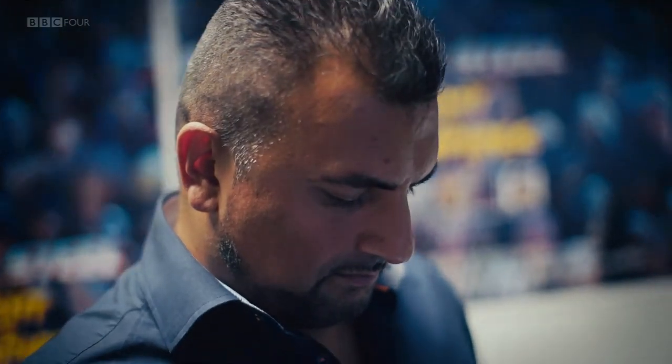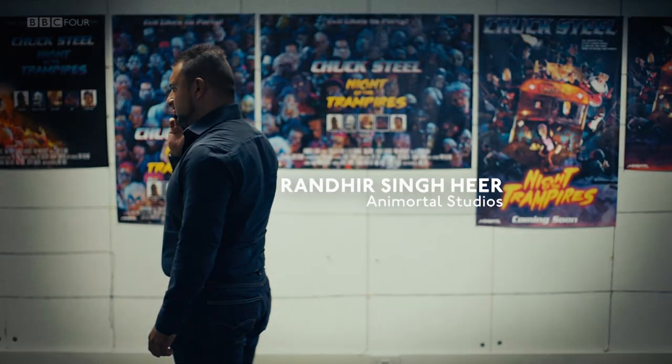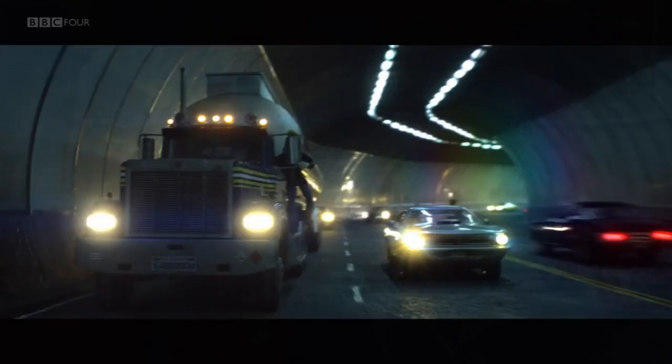There's no major studio behind Chuck Steel, Night of the Trampires. Just independent backers headed by entrepreneur Randhir Singh here. It can be done, you know. You don't have to be a big Hollywood studio, or you don't have to be backed by a billion-dollar company. And you can do it in Bridgend, in a studio with 150 people and $20 million rather than, you know, $100 million that a lot of these studios throw at projects.